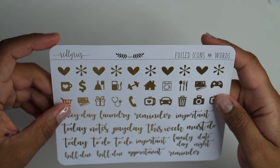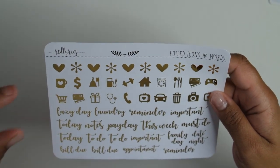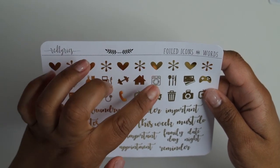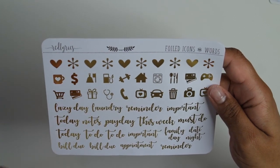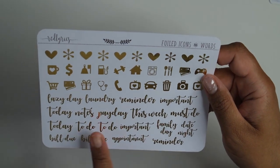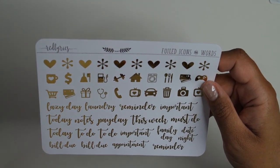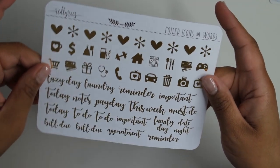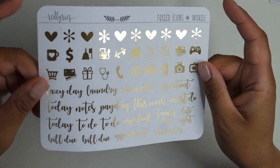And then the last sheet that I got from her is a foiled icons sheet, and this is words as well as icons up here. So you have hearts and asterisks, a house, a washer, present, credit cards, camera, TV, even a little video game controller. And then you have words here that say lazy day, laundry, reminder, payday, this week, must do. And again, I love her script, and the fact that they're foiled was another reason why I got it. As you can see there, they just look really gorgeous. So that is what I got from RedLyrics, and I know I will be ordering from her again.